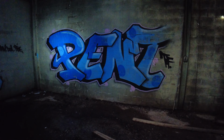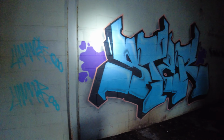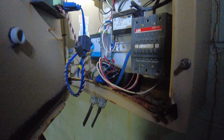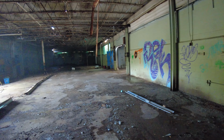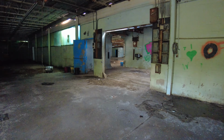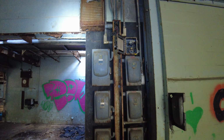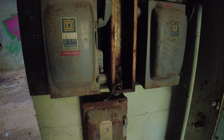So you guys can see this place is pretty empty. It's a huge facility. Lots of cool graffiti in here. Over here looks like there's remnants of an old electrical box. Look over here, there's a bunch more electrical boxes, probably for running some heavy equipment.